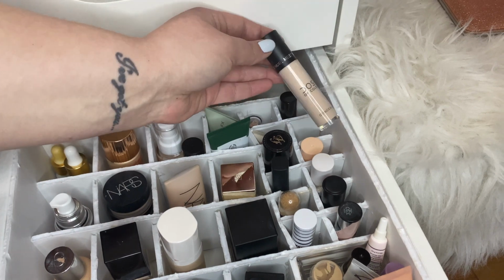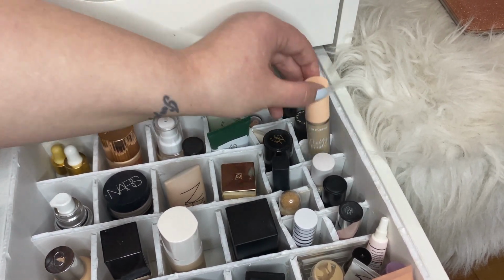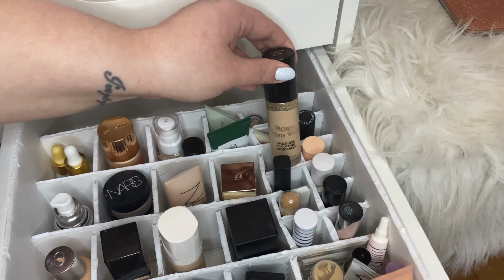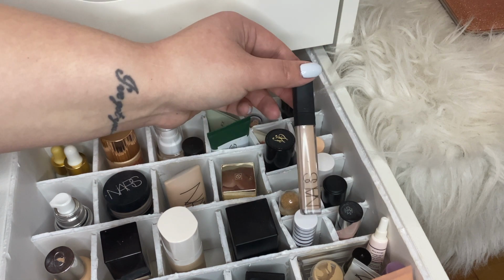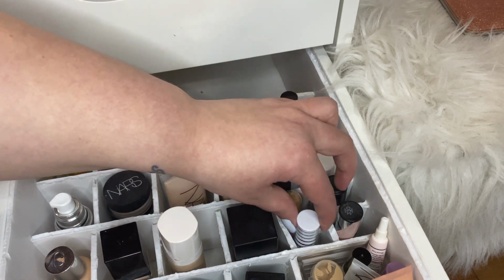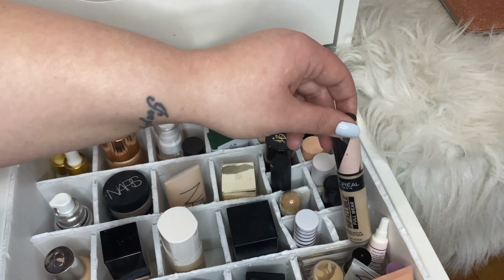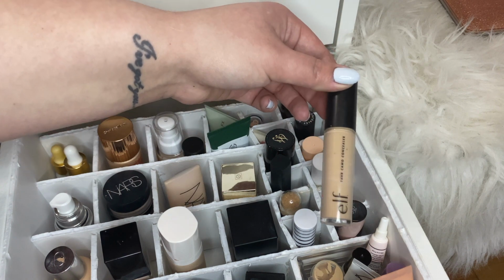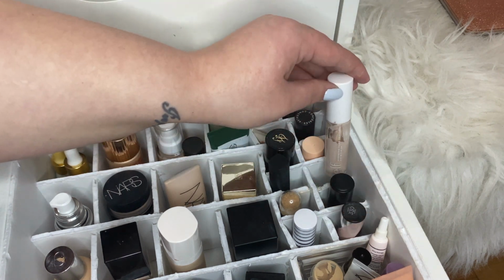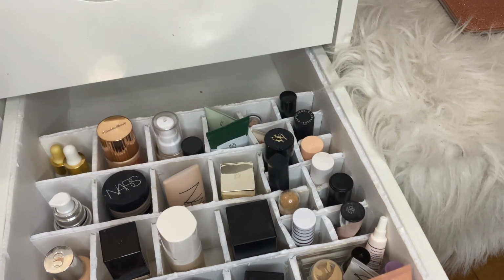And then moving on to my concealers, I have the Dose of Colors concealer. I've got ColourPop Pretty Fresh. I think I might have skipped the Pat McGrath one, but oh well. I've got Too Faced Born This Way. I've got NARS Radiant Creamy. I have the Maybelline Age Rewind, the CoverGirl one, I don't know what it's called, L'Oreal Infallible 24 Hour, and then this e.l.f. one, and then this other e.l.f. one. That's the hydrating one, and then the one before it was the matte one. So yeah, that's all of this drawer.